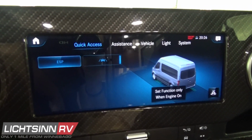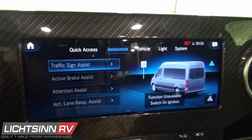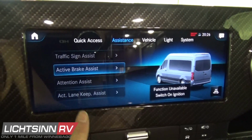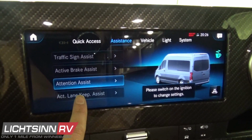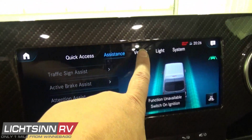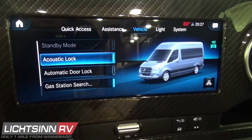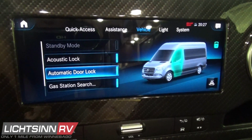LTE connectivity enhancement. Inside this, the system menu, you can get information on the ESP for superior ride and handling, assistance for the traffic sign assist, active brake assist, attention assist, and active lane keep assist. The third button there for the vehicle settings also showcases the ability to configure how you would like the vehicle to react to you for acoustic lock, automatic door locking, gas station searches.